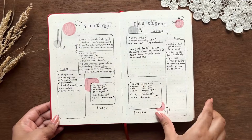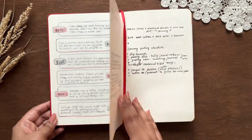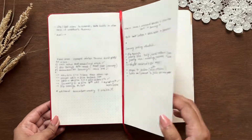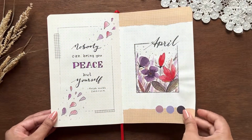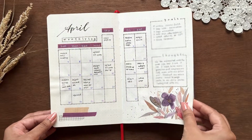I tried out the loose grid spacing cheat sheet for the first time and I absolutely love it. Thanks to Laura, it was very helpful. This page is very cute and I love the abstract elements too. I left some spaces to scribble my extra thoughts and planning after my yearly log.